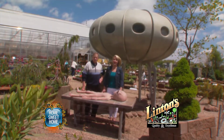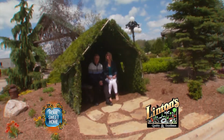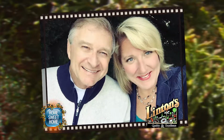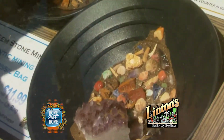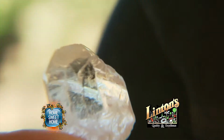Unusual flying objects. They offer rare and unusual plants. Stop by the new topiary house here at Linton's, a great place to take pictures. Selfie. Here at Linton's, we're looking for precious stones. You ready to do some gemstone mining?